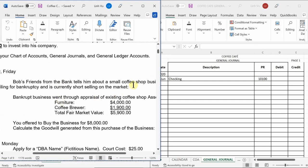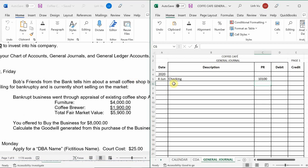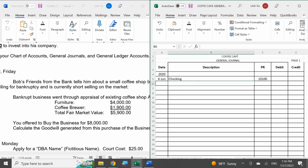The business itself. Now, what did the business have? You can't just say I bought the business for $8,000. It came with the utility and stuff, the furniture, the coffee brewer. Yes, it came with furniture, which we already established does exist, for $13,000, that was the account. We also established that there was a coffee brewer.